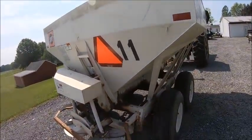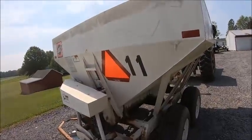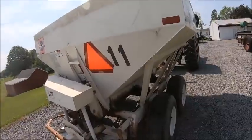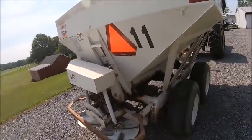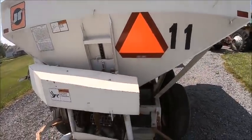So he said, well, I'd really like to have it empty before we start to work on it. And I'm like, oh my God. I was like, okay, I'll get it empty, but if the axle falls off this son of a bitch while I'm going down the road, I'm gonna pull the pin and leave it, and it's your problem. So this is gonna be interesting to say the least.